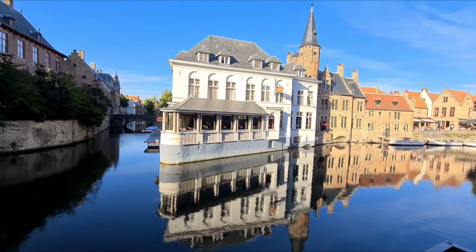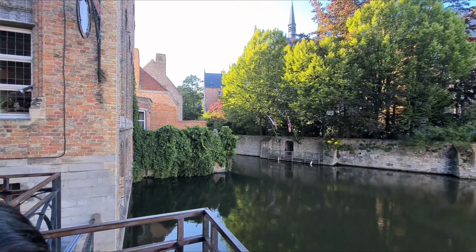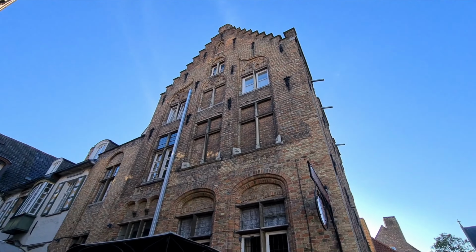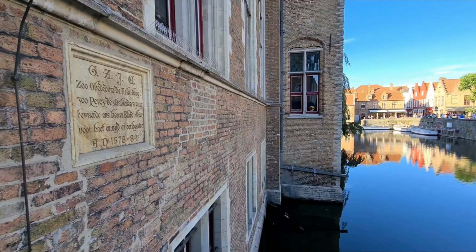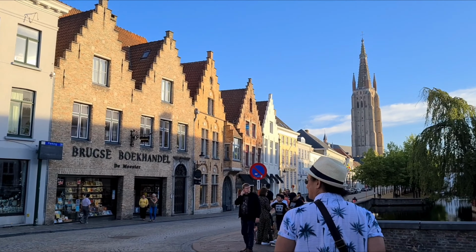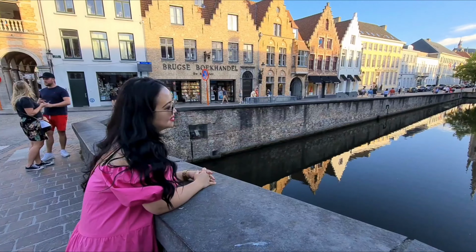Welcome to the astonishing commercial canals of Bruges. The canals of Bruges have for centuries been the veins of the city, winding through Bruges and treating you to another magnificent view around every bend. Take a stroll or a boat trip and discover secret gardens, romantic bridges, and medieval facades reflected in the water.